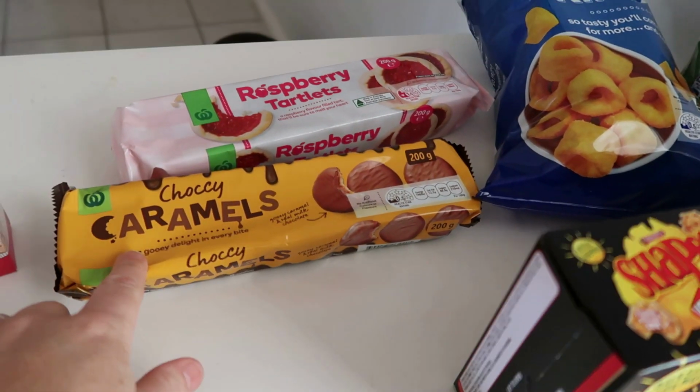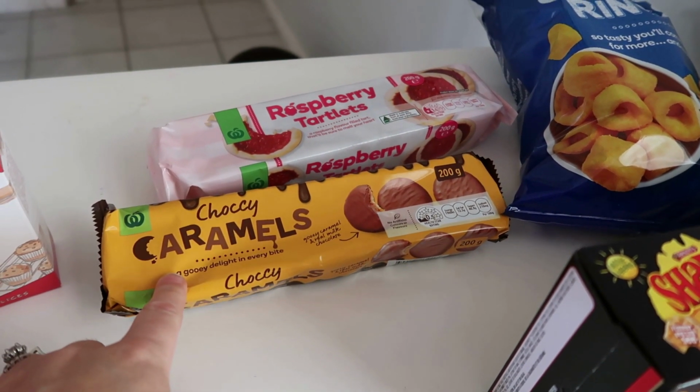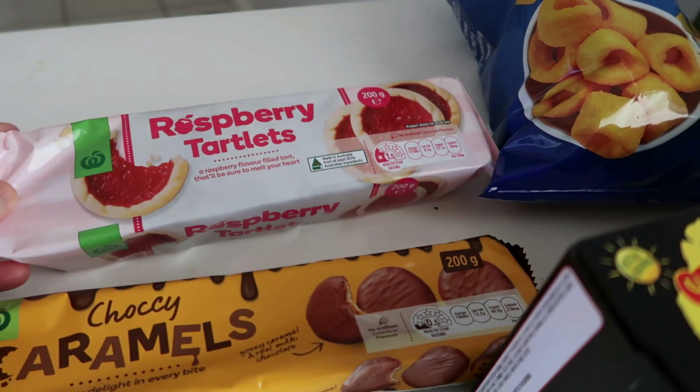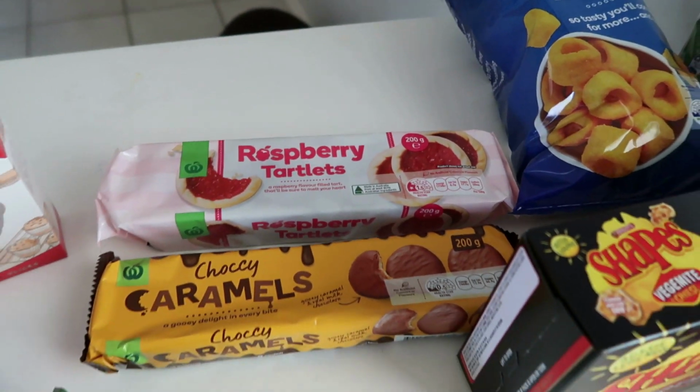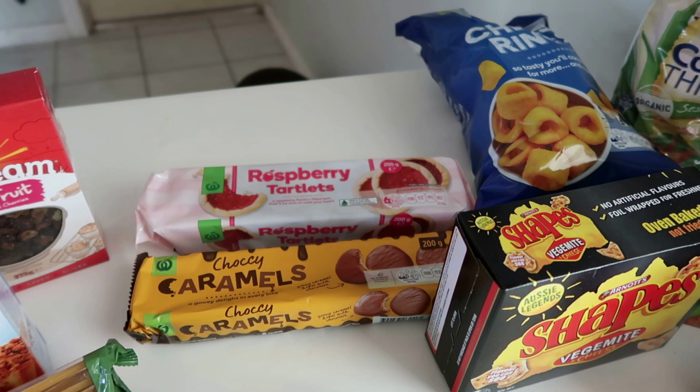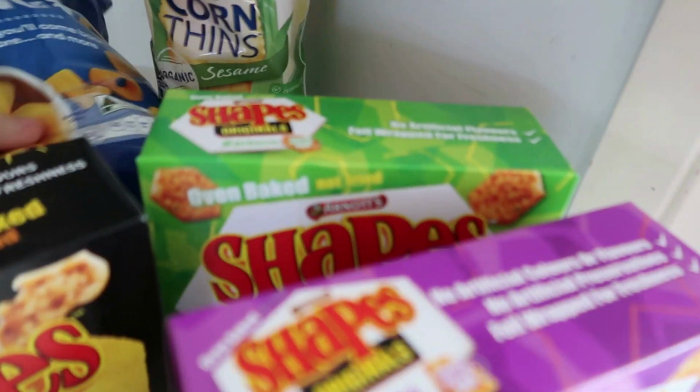a handful here and there. I've also got some chalky caramels, and I also got some of the raspberry tartlets, just as something different. Biscuits are so expensive now, even like the home brand ones, they've gone up so much. So they didn't really have a big special on like Arnott's biscuits this week, so I didn't buy any.